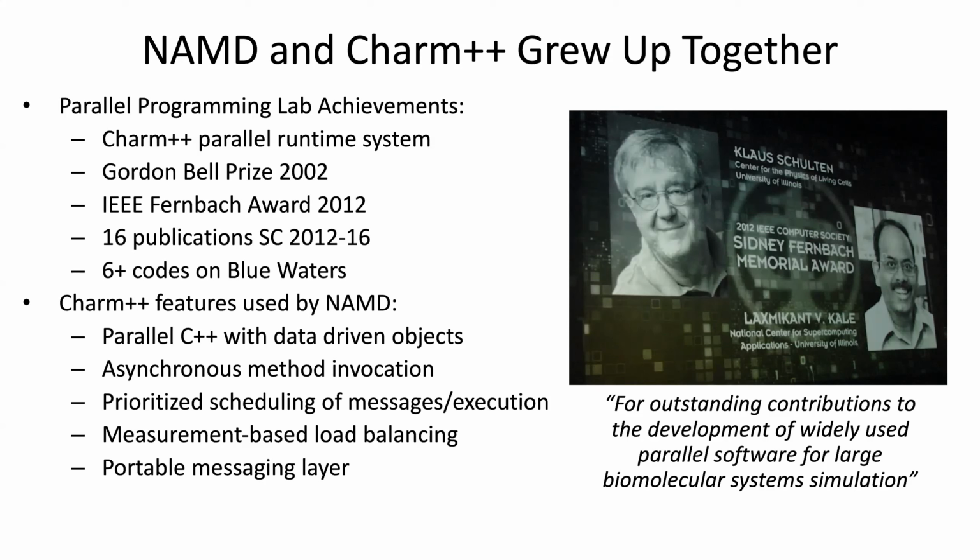But you can think of it as a parallel C++ with objects that are data-driven. So you send a message to another object. That object may be on the same process, on the same thread, on a different thread, or in a different memory space, on a different physical node. That message asynchronously invokes a method on that object. And those messages and the execution of the object methods are prioritized and scheduled so that things happen not in a strict order, but the ordering is controlled.